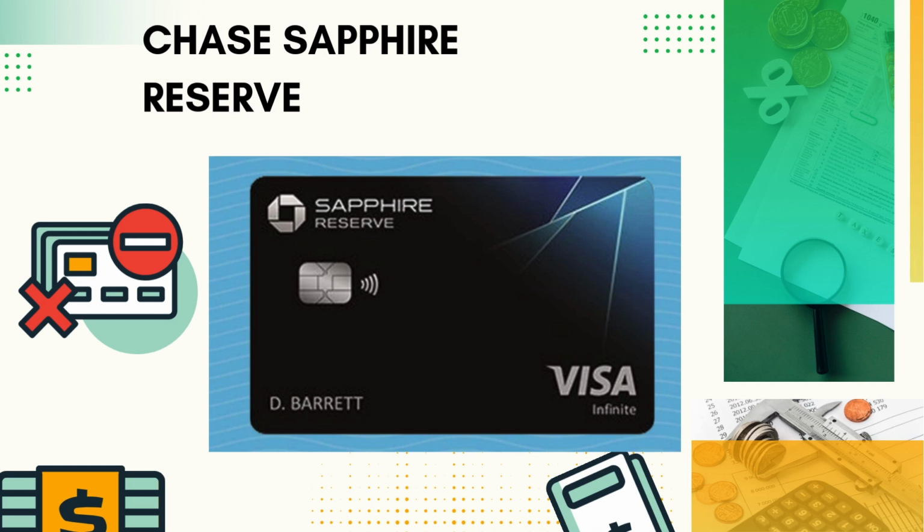You get a higher point redemption value when you use your points for travel through the Chase Ultimate Rewards portal. So basically, your points are worth more when you redeem them for travel through Chase compared to other redemption options. Okay, that's a nice advantage. And what about the reward structure for everyday purchases? The rewards are pretty strong. You get 3x points on all travel and dining worldwide.